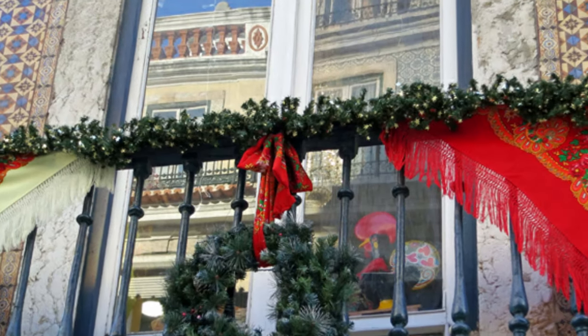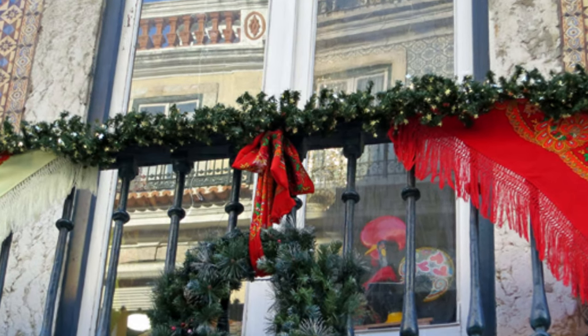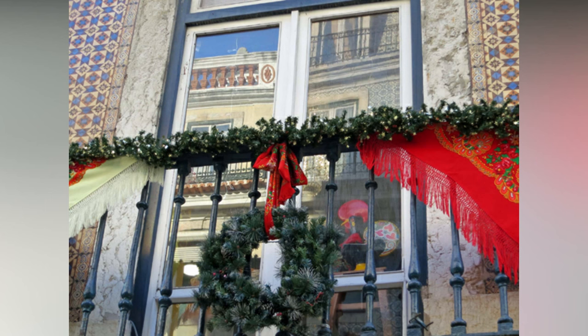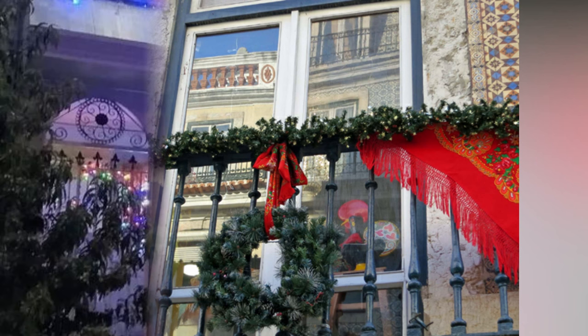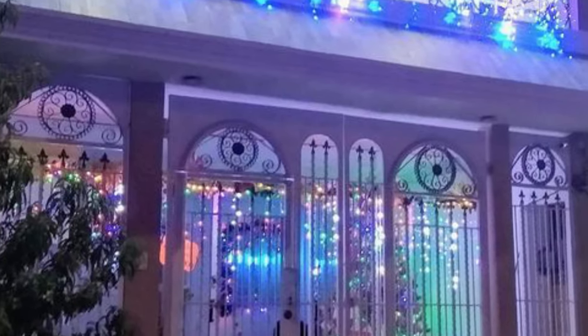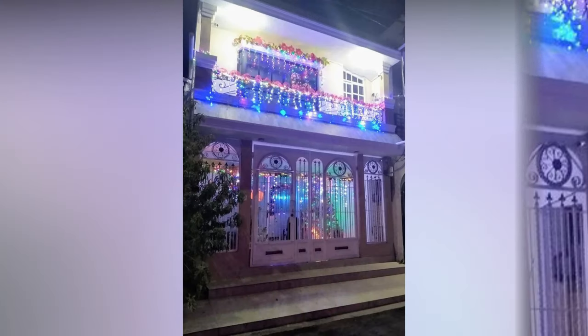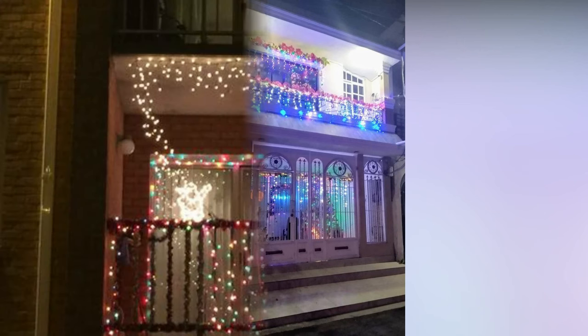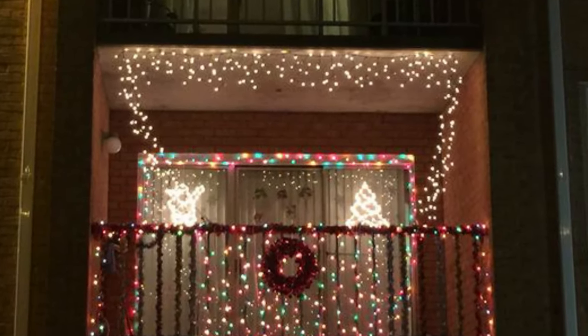Invest in weather-resistant cushions and blankets in Christmas colors or patterns. These can be layered on your balcony furniture for comfort and style. Add seasonal throw pillows to your seating area. Consider plaid, reindeer, or snowflake patterns to tie into the Christmas theme. Define your balcony space with an outdoor rug. It not only adds texture but also provides a cozy atmosphere.